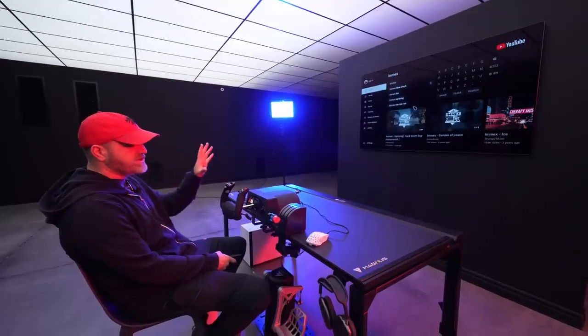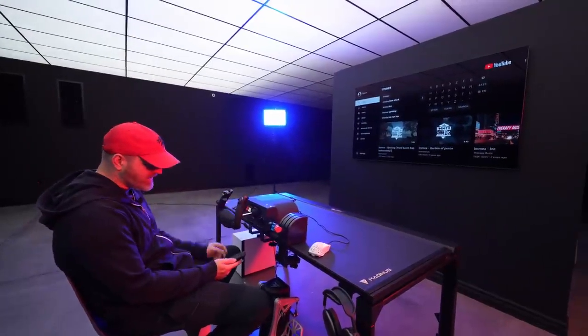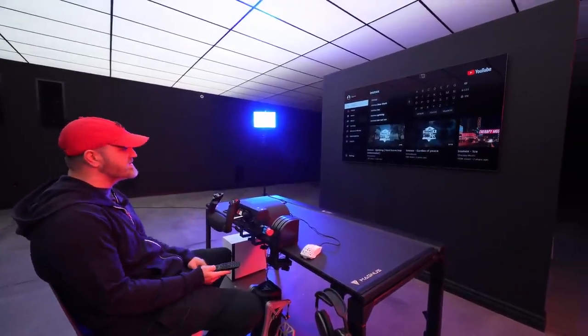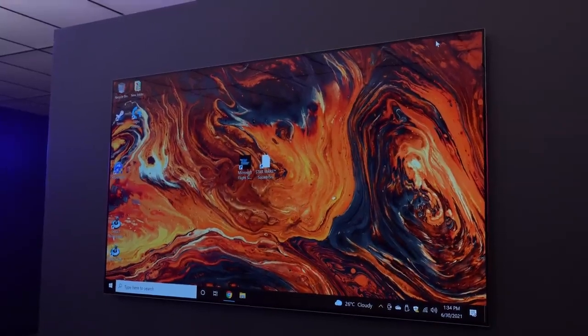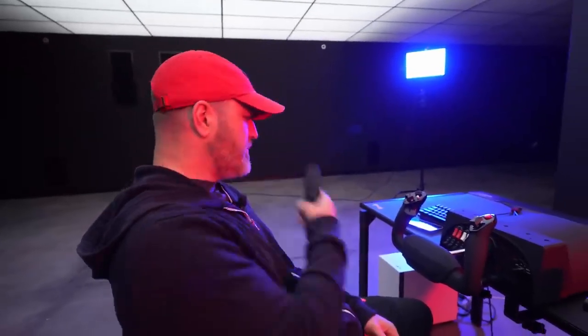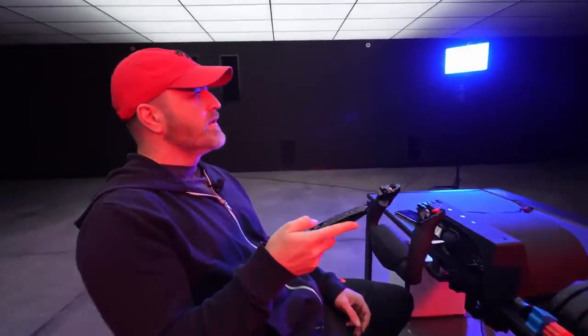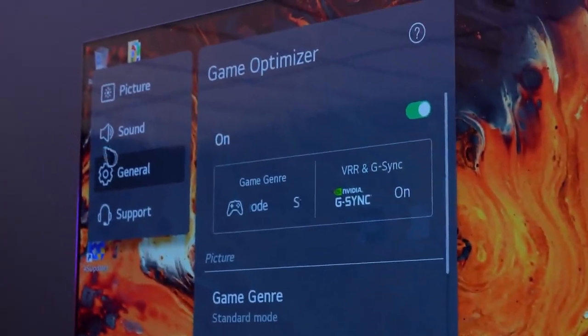But the differentiation with this new OLED G1 is the gaming aspect and the game optimizer and the game specific settings. Now this could be whatever source you want to supply to the HDMI. So it could be a gaming PC like we have hooked up over here. It could be a next-gen gaming console. It's up to you how you like to play. And then all of a sudden, when you hop into your settings, you'll see the game optimizer becomes available. And this is where things get spicy.